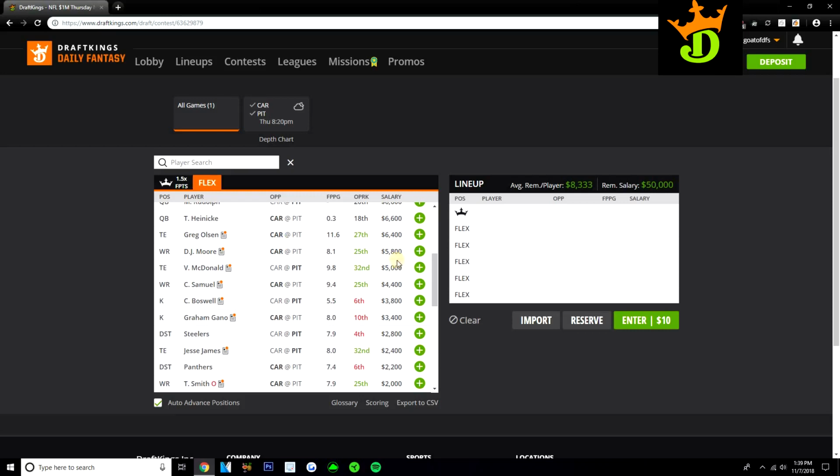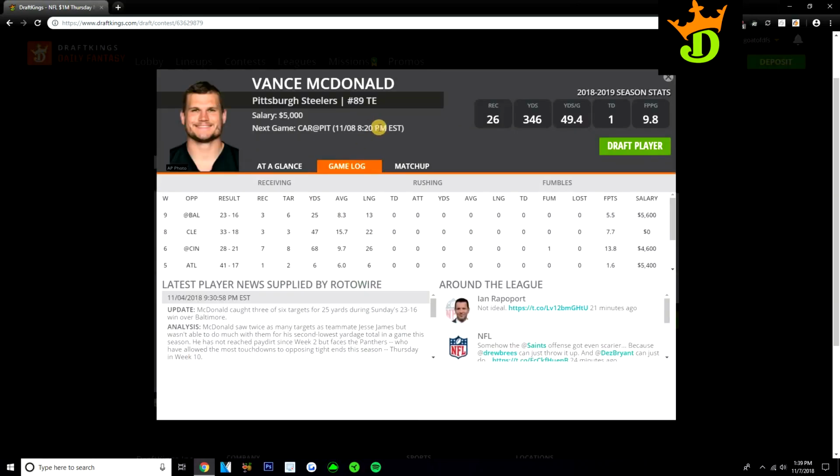I think Vance McDonald as well as a cheap captain. Panthers have been really bad this year against defending tight ends. So at 5K, I do like Vance McDonald here. Pretty much can pencil him in for about 5 to 6 targets per week. And Vance McDonald has shown some upside this year.